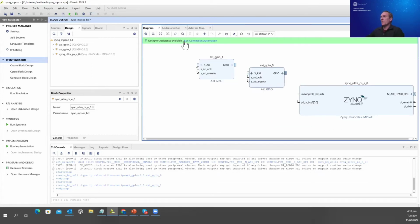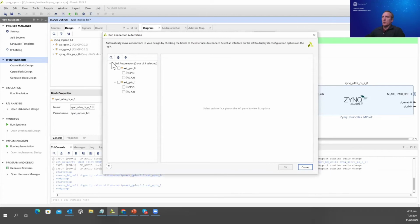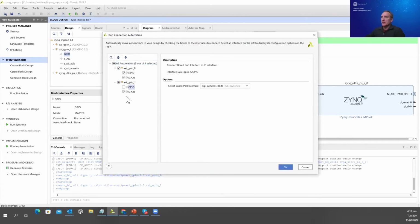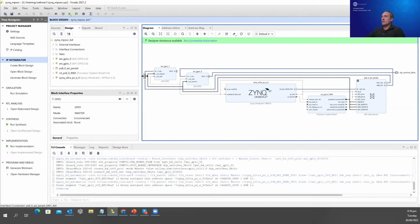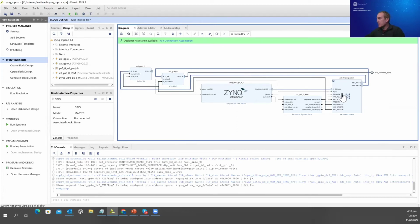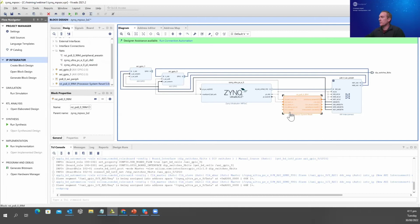So I'm going to add another one, exactly the same, GPIO. And we run this assistance now. I will click all for all the automation, and we'll just deselect that one. I'll show you why in a minute. So click OK. And all of a sudden, this diagram has become, I wouldn't say complex, but there are a few things added here. So you'll see we had this PL clock coming out of the processing system. This is now used to drive all the peripherals as well as the reset, but this reset goes through this processor system reset block, which is pretty much like a reset sequencer. And then you have the reset for all the peripheral blocks.